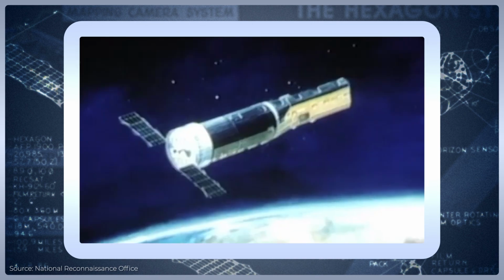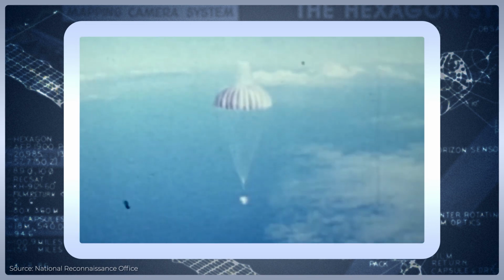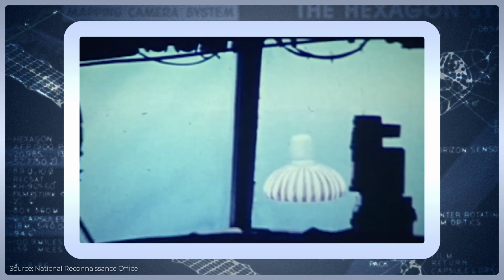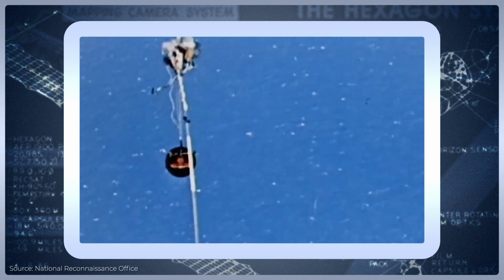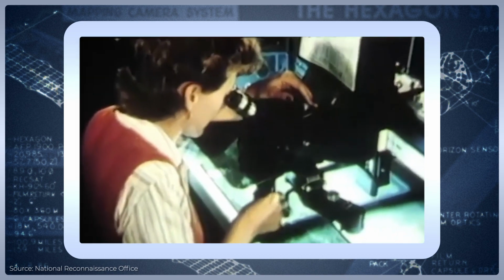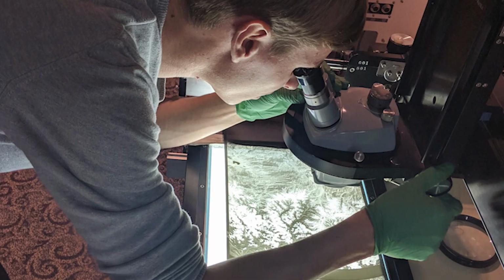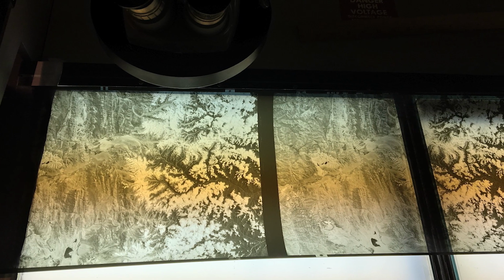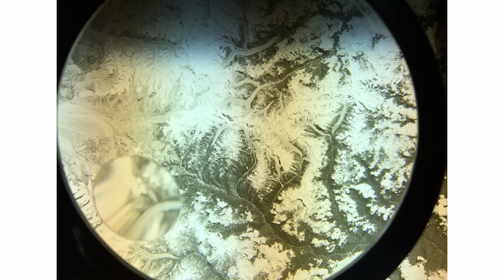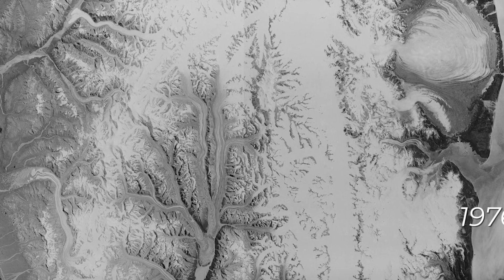They would deorbit these canisters when they would get over the US. These canisters would re-enter through the atmosphere, and they would deploy a parachute, and then a plane would actually go and grab these canisters mid-air and then bring them down, develop the film, and then analyze them for all the different targets. We've had a big project where we've tried to scan a lot of that imagery through the USGS so that we can analyze that imagery to see what the Antarctic looked like back in the 70s and how it's changed up until now.